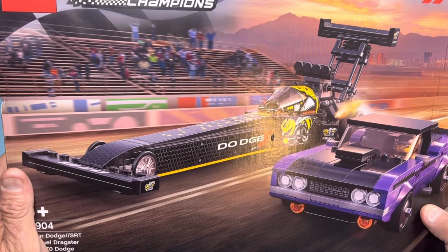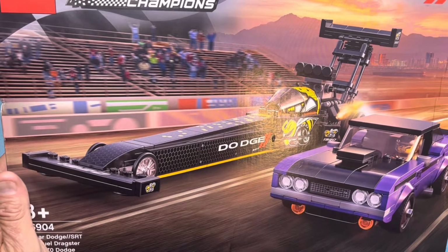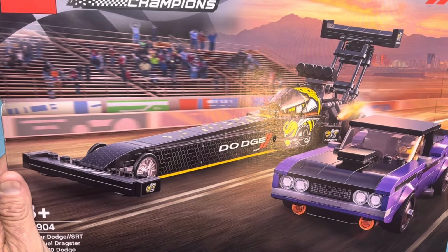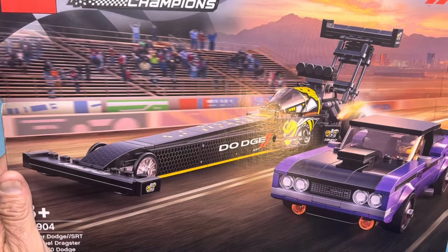I'm not really sure which one I want to do first. I reckon we do this guy first. We'll do the big fella. Get him out of the road. It's sick looking, so we'll get that built. And yeah, we'll have a look at it, because it looks really cool. So we'll get it out of the box and get it all pulled apart.